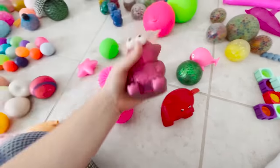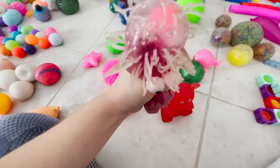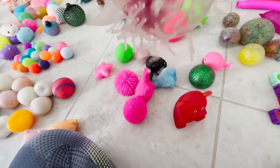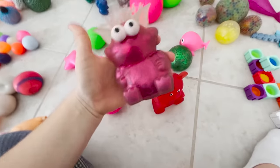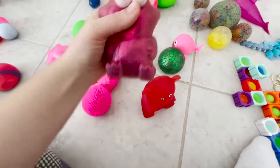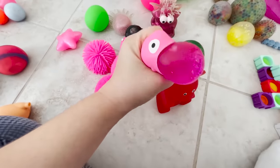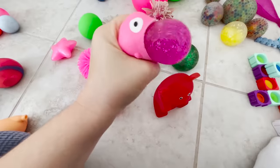Then I have this weird thing. I have no idea. It's like a goblin, or I really don't know, but it has glitter inside. So you can see the glitter fall. It's loose glitter inside. Kind of sticky, so not my favorite, but this little guy's cute. It's like a fish with glitter, a glitter stress ball.